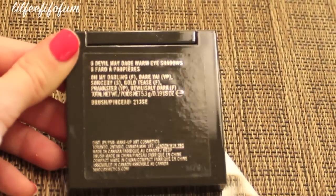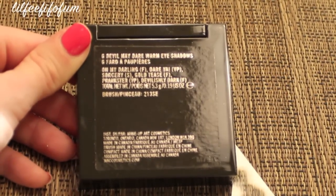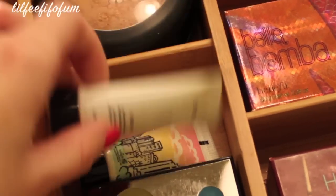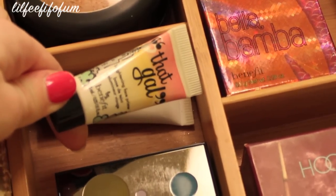This is in the palette. Let's see what it's called. Six Devil May Dare Warm Eyeshadows. I guess that's what it's called. Anyway, I really like it. And then I have two different primers, a Tarte and a Bad Gal. No, That Gal. I'm mixing it up with the mascara.